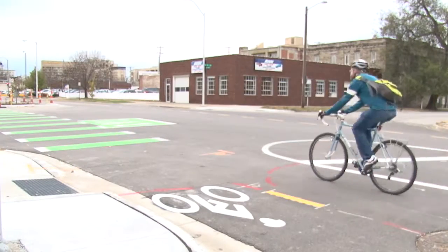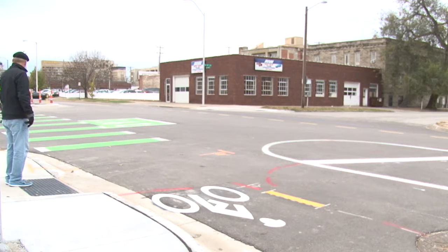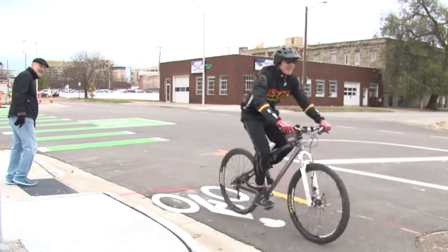Bicycle symbols that are new to Lincoln. It's not a sharrow like we have on other streets. It's an actual indication for bicyclists to be in that lane of traffic out there.